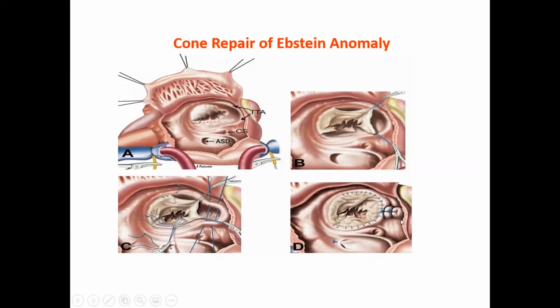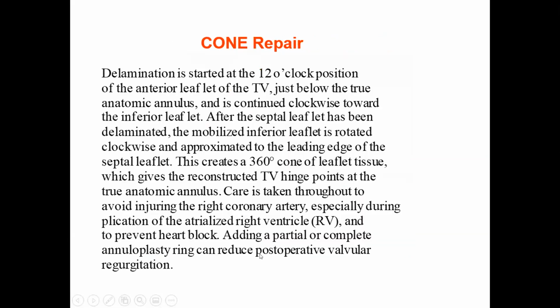And then you add an annuloplasty ring, and you have plicated the atrialized portion of the right ventricle behind it, so you narrow down the annulus. The annulus was initially this big. Now you try to narrow it down to more of a normal size. Sorry. I'm not sure, but I think there is no annuloplasty ring in this technique. People have added it from time to time, and in some of them, when they don't work well, even a Glenn can be added to bail yourself out.